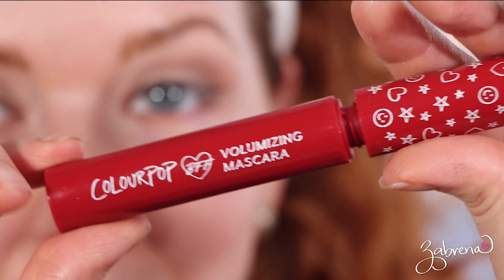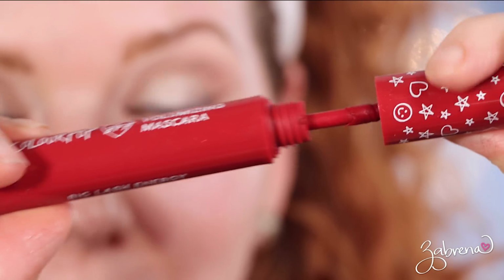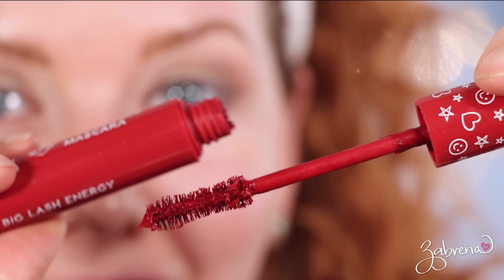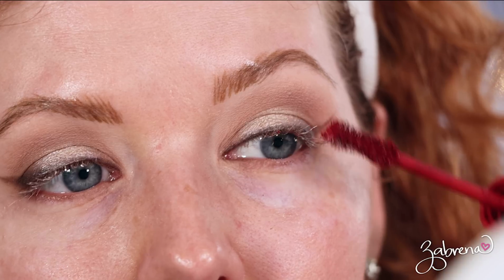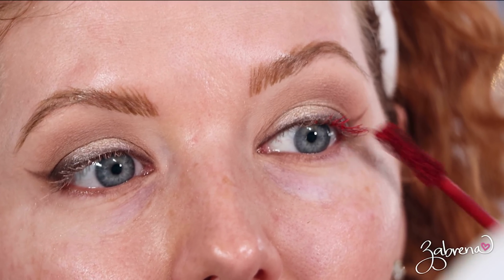The red mascara I'm using today is from ColourPop. This is their volumizing mascara. They also make one in blue. It's very vibrant also, but look at that. Woo! Starting on this eye over here. Yeah, buddy.